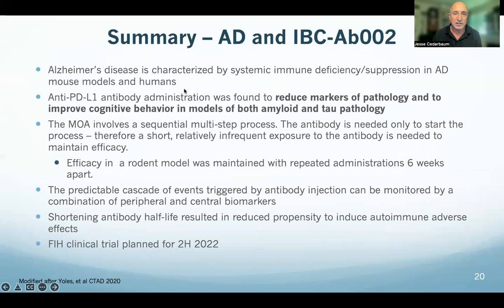So to summarize all this, Alzheimer's disease is characterized by systemic immune deficiency and suppression in mouse models and in humans. Anti-PD-L1 antibody administration has been found in animals to reduce markers of pathology and improve cognition and behavior in models of both amyloid and tau pathology. The mechanism of action involves a sequential multi-step process. Presence of antibodies is required only in the periphery to start the process. The antibody does not need to get into the brain.